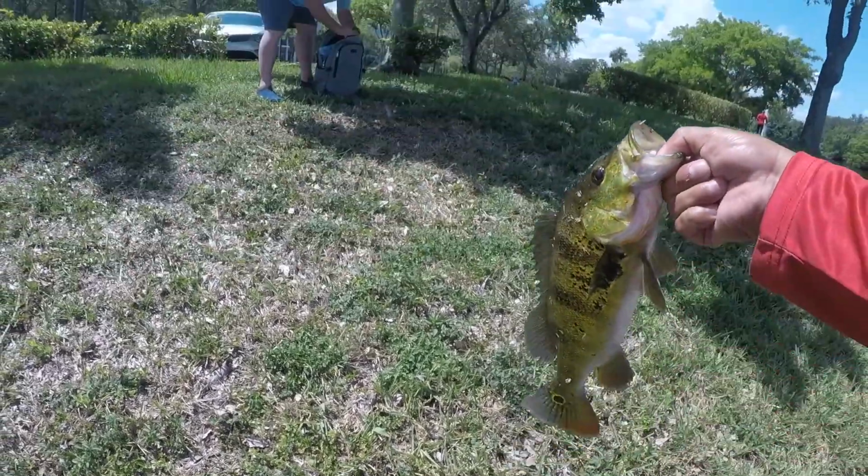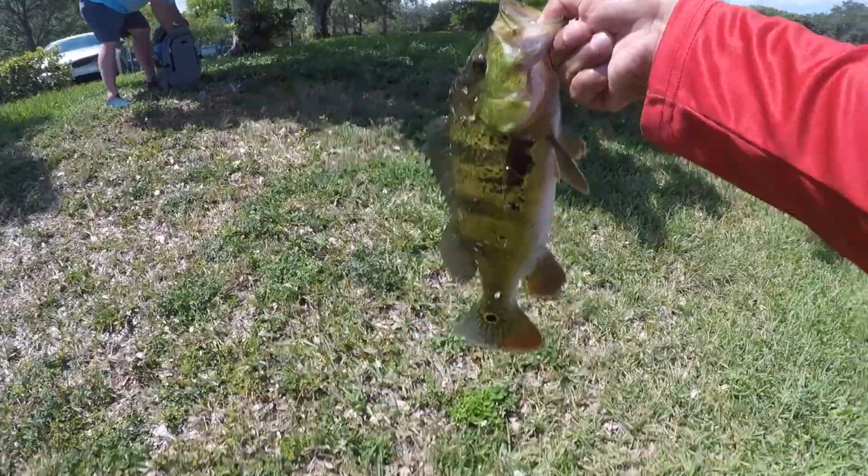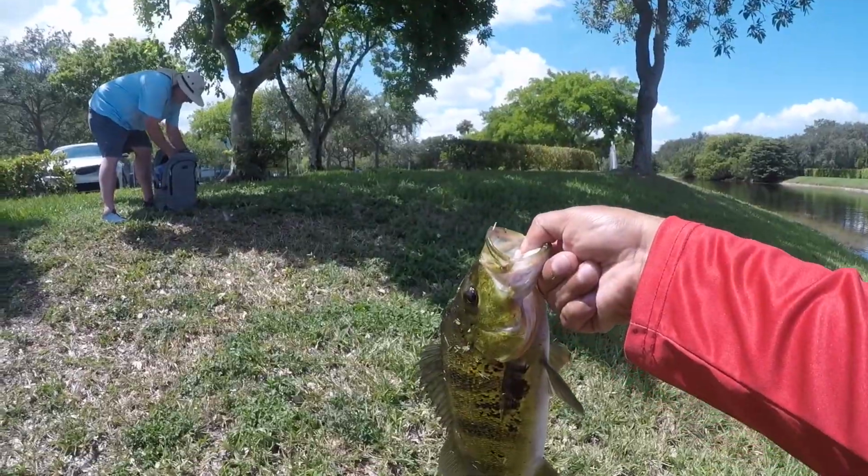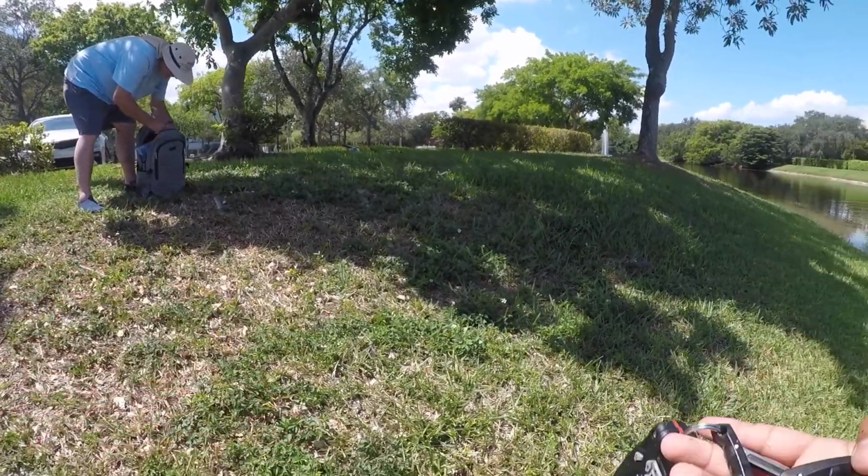Okay. Well, guys, that sucks. I broke off on my rod, literally broke on the hook set. What the heck? Check that out, guys. Your $8 rod. Yeah. All right, let me get my weight on this, guys.